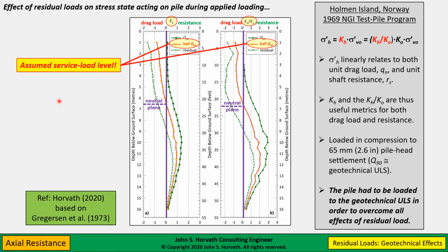Well, just to show that this is not just a hypothetical situation, this is a pile from the 1969 NGI test program I referenced previously. This was all a coarse grain soil site. Now I purposely chose a constant diameter pile so that we're not bringing taper effects into the discussion here. What I'm showing you here, whether we use K sub H or K sub H non-dimensionalized to K sub O, is three load cases on this particular pile.